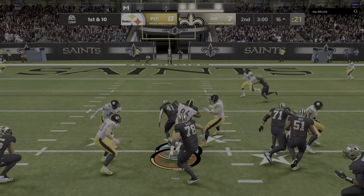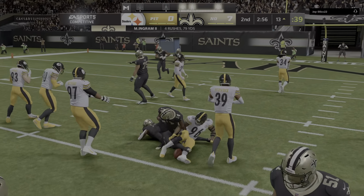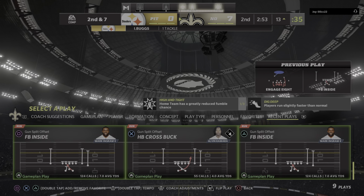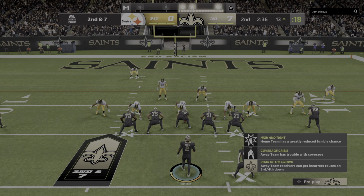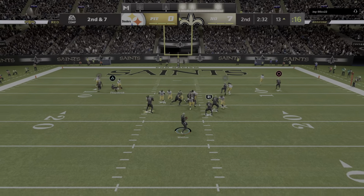A handoff, it's Mark Ingram. And they get to him quickly here as he stopped right around the 13. A short gain of just over 2 yards as the first half clock dips inside of 3 minutes. And the last run got three, now here's second and seven. Jameis to throw it.